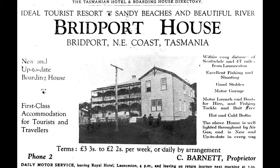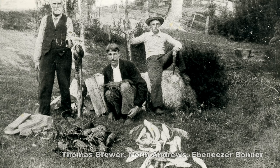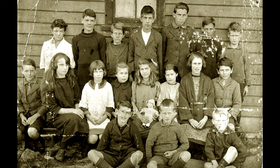Bridport was becoming a popular holiday destination, and the guest houses were busy in summer. Fishing was always a popular pastime. A school had been started in 1913, originally held in the church, then moved to the hall.